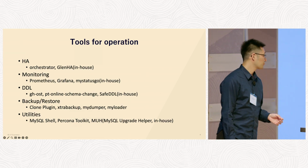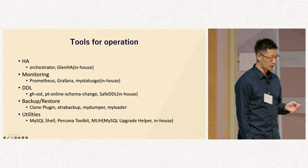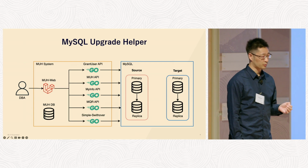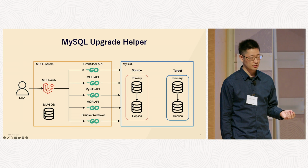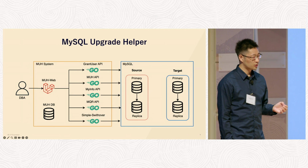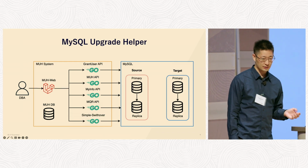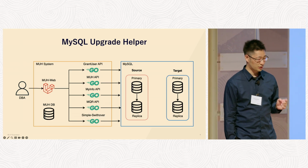case by case. And also utilities, we use MySQL Shell and Percona Toolkit and MUH. And MUH is another powerful in-house tool that is MySQL Upgrade Helper. And this tool powerfully supports the migration and upgrade operation automatically. And my colleague may introduce those in-house tools in COSCUP conference in Taiwan this summer. So please check it out if you're interested in.